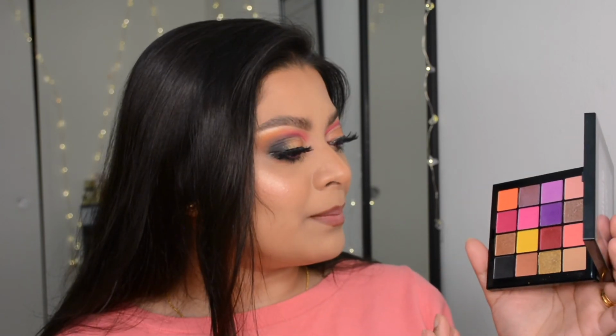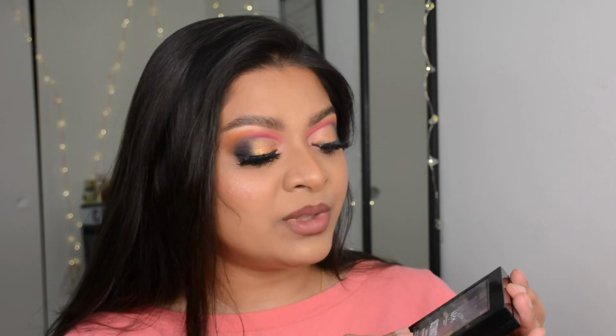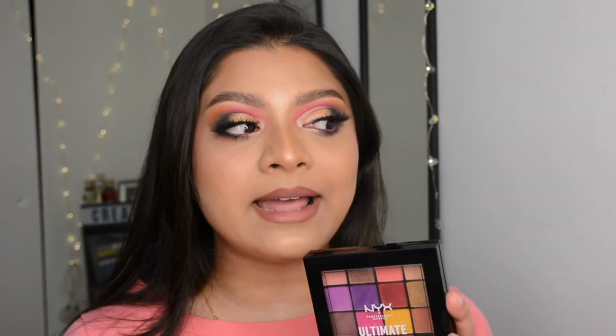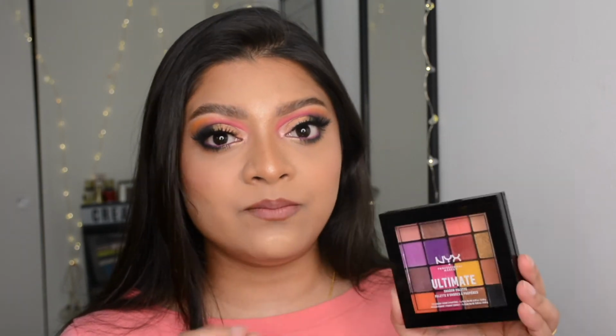I can't praise it enough. It's really good, way better than the previous NYX eyeshadow palettes. I think NYX really worked on their formula. They're way better than before.